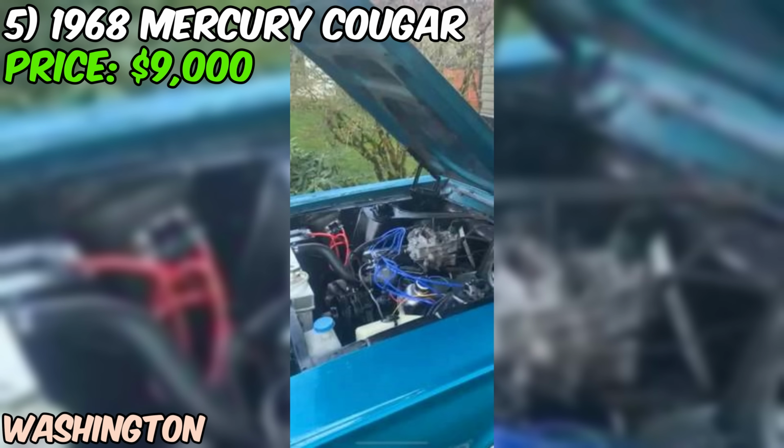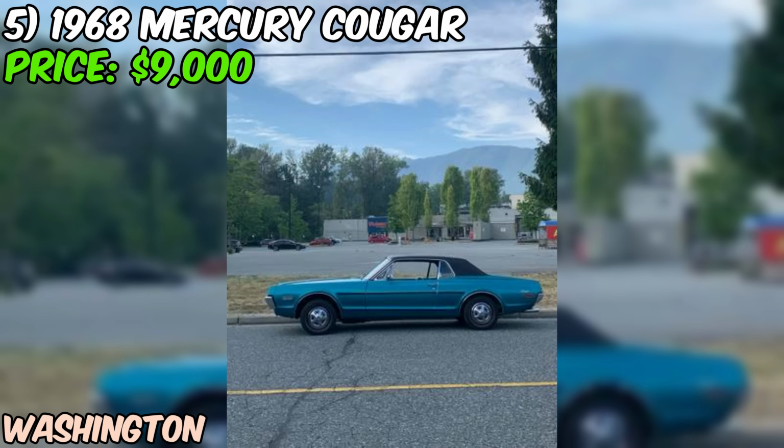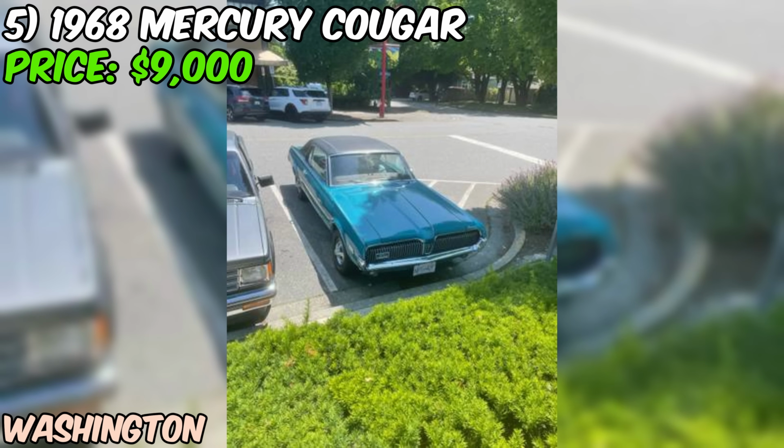What I really like about this Cougar is the potential it has. The seller has already done a lot of the heavy lifting with the major repairs and replacements. For someone who's looking to get into classic car ownership without taking on a complete restoration project, this could be a great opportunity. The 1968 Cougar is a fantastic car in its own right.